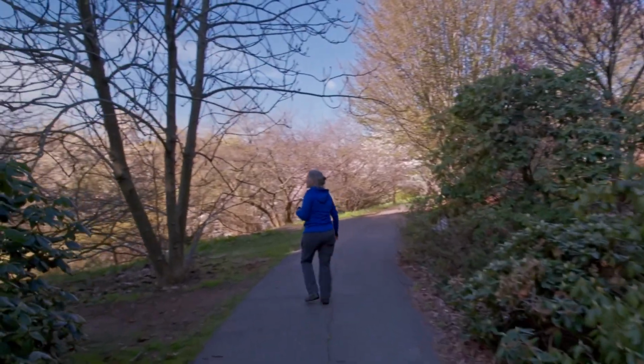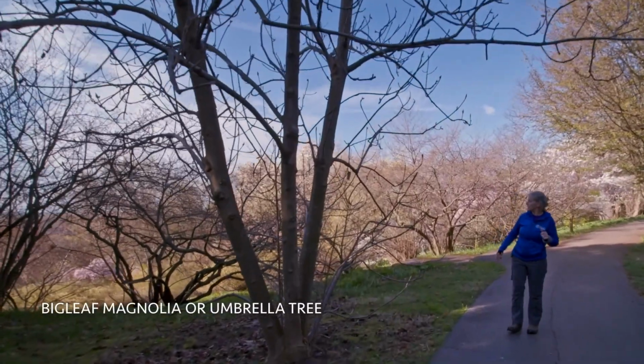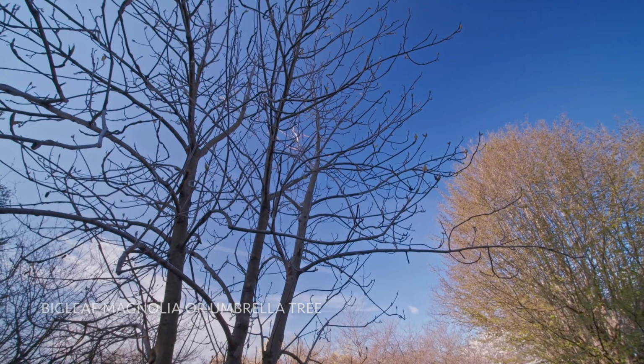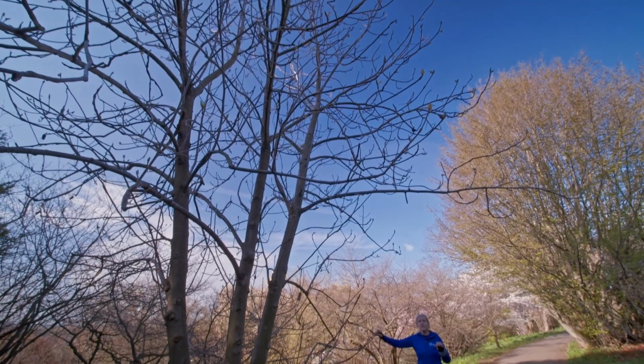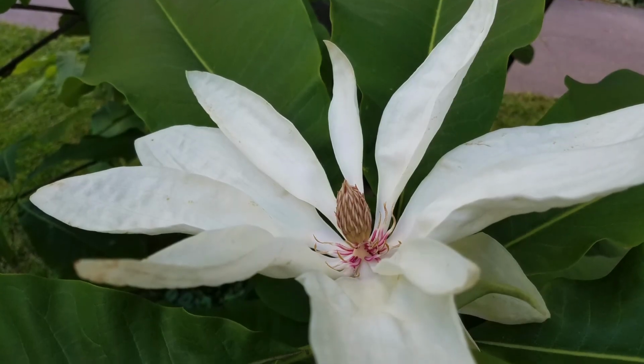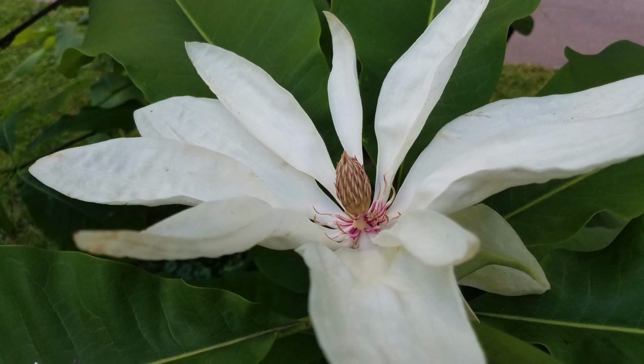Now this is another magnolia, an interesting magnolia. It's a bigleaf, it's the tripetala, but you can see it's barely coming out. The bigleaf magnolia doesn't start even sending out their blossoms until usually mid to late May, which is almost a full month after the star magnolias bloom.